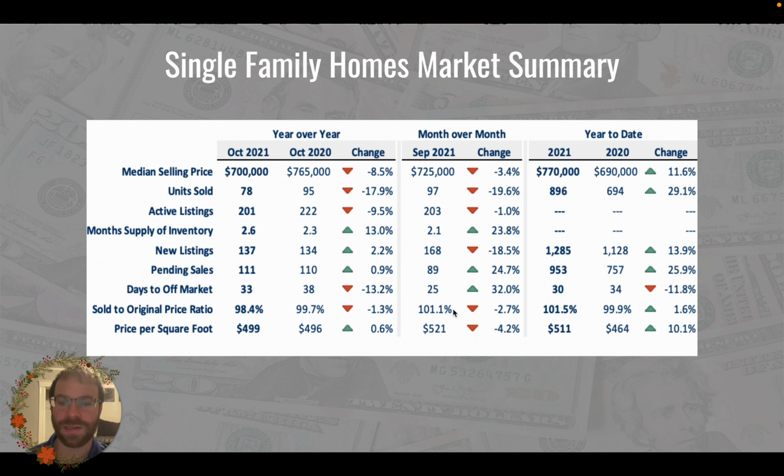So we can see that in September, people were more likely to be paying over asking price because this number is over 100%. And comparing that to October, you have a likelihood of actually getting something for under the listing, under the original price.